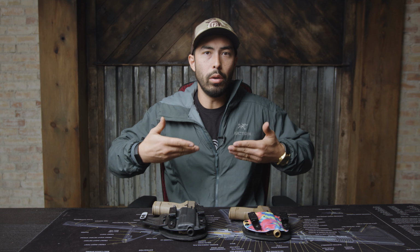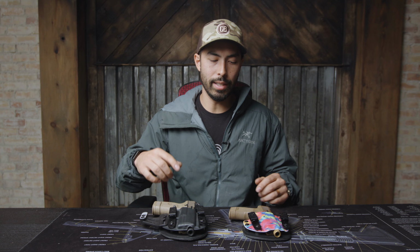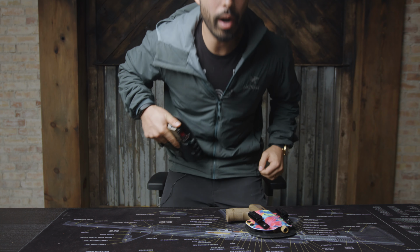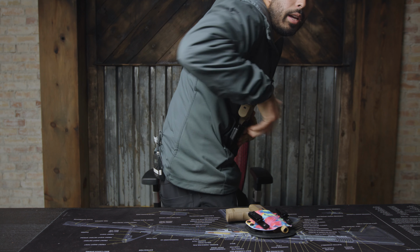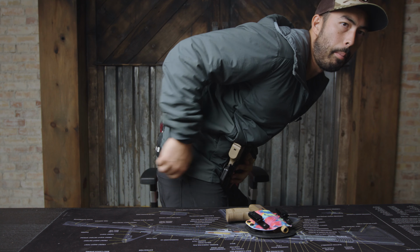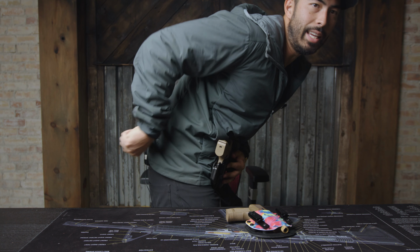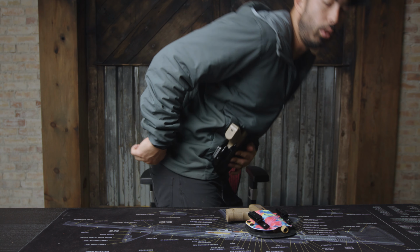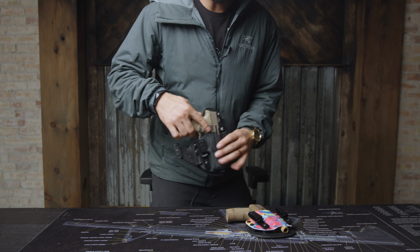Number two is I wear the waist of those pants a little bit higher than I normally would. And the reason is because if I bend right here, I want the gun to be almost up here on my stomach rather than right here. Because if it's right here and I bend, this starts digging into my stomach. So I want it to ride a little bit higher than normal so that it doesn't interfere with that.